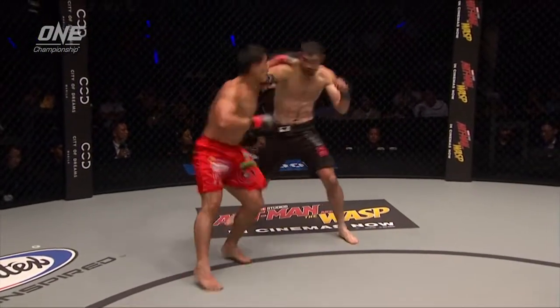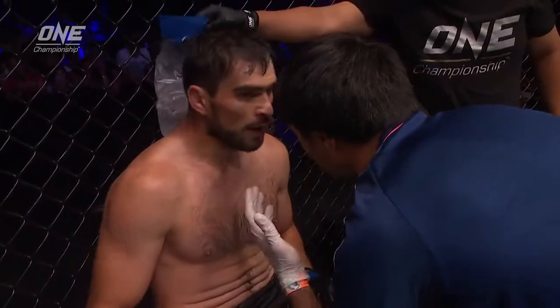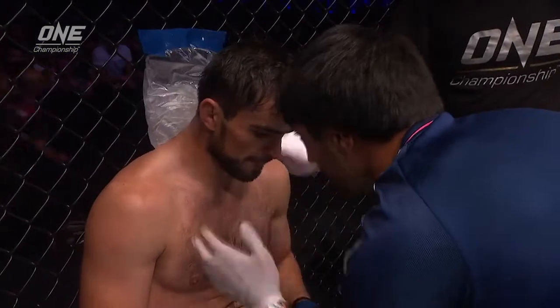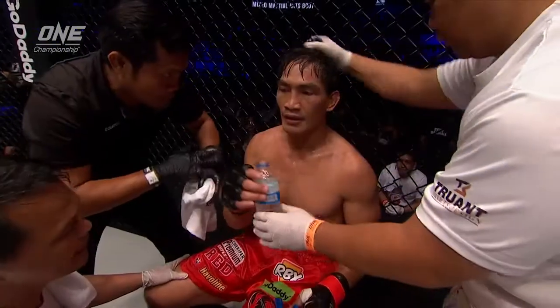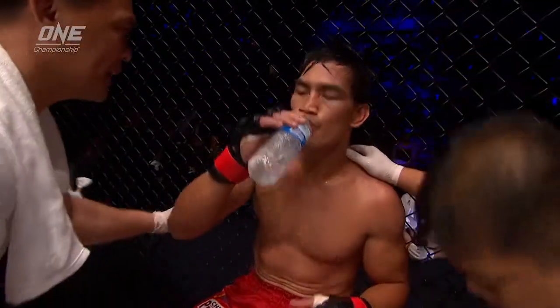Look at that, the spinning back kick. Folayang still isn't afraid to spin and goes right to the liver with the turning back kick. Big round for Folayang. Aziz Perudinov has got to come out with a massive third round if he wants to keep that perfect record intact.